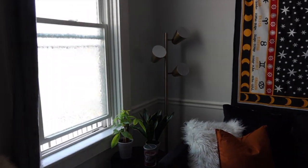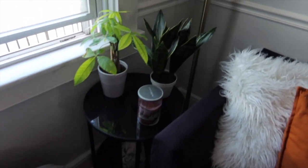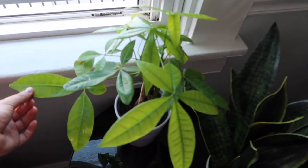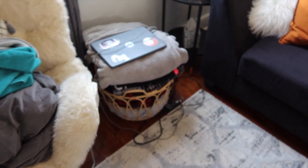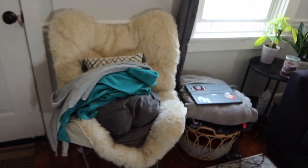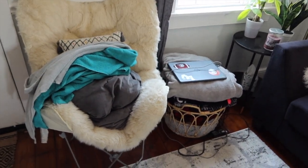And this lamp I also had in my room. I have a couple plant guys over here. This is actually a fake snake plant, but this is a real money tree. Really cute. Side table is from IKEA. Basket from IKEA to hold the blankets, and this random fluffy chair is just here right now. I don't think it's gonna stay here. I kind of want to get a different chair, so we'll see.